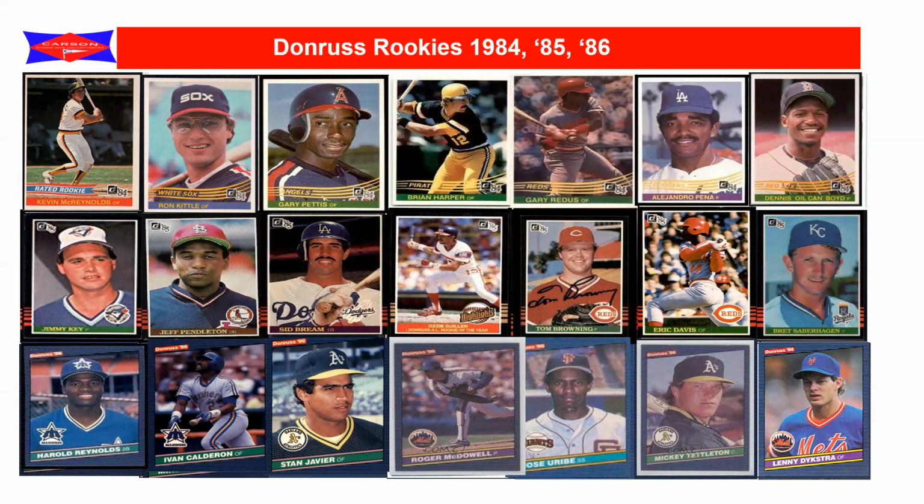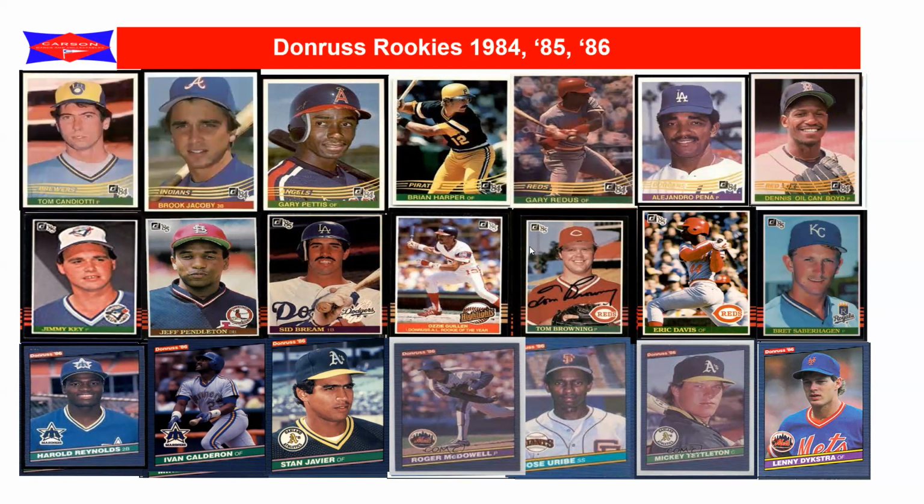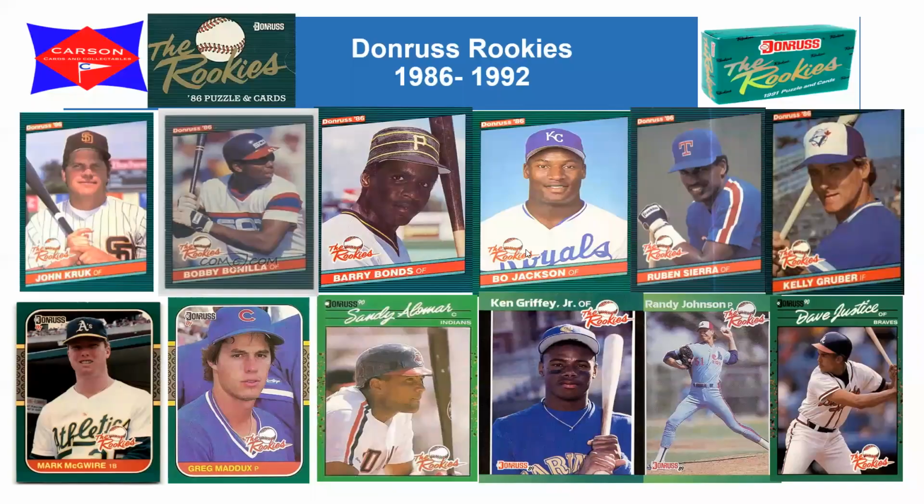And we have others here in terms of Brian Harper, Gary Redus, and Dennis Boyd, as well as Tom Candiotti and Brook Jacoby. So these are some of the cards of that time. And finally, we get to the update sets like all these card companies had, and it was called the Rookies for Donruss from 1986 to '92.